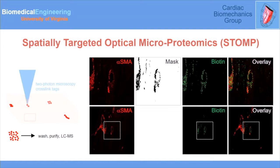So this is fairly zoomed in. Here's one cell. Here's part of a second one. We can make a mask from that and then go in and photo crosslink. In this case, we're crosslinking with biotin. And so you can just see all the little green spots where the biotin got crosslinked, and then an overlay to make sure that we're in the right place.